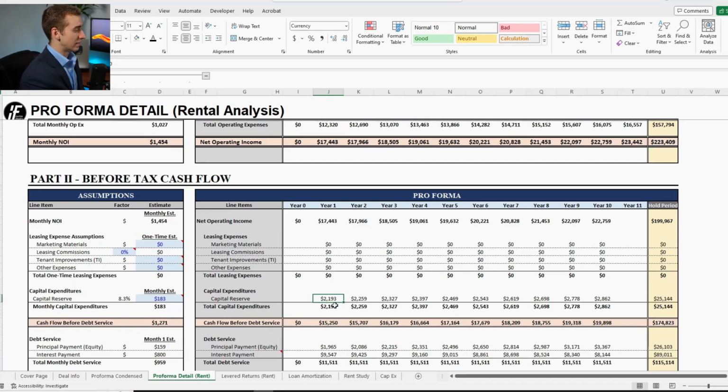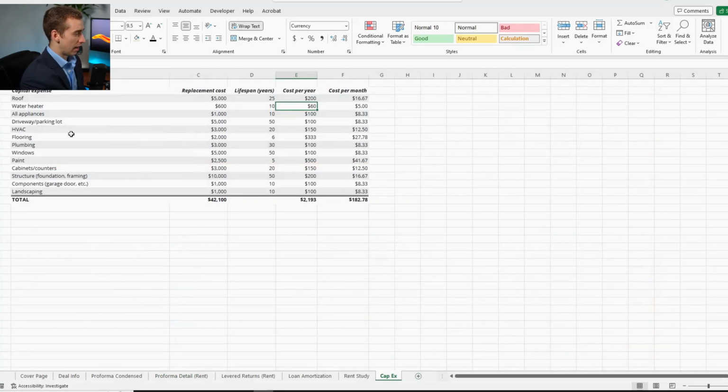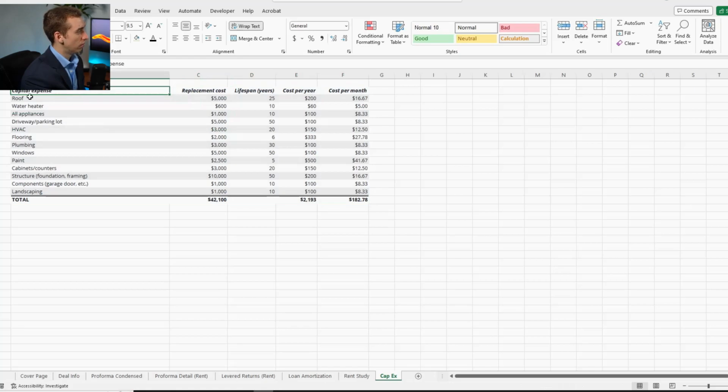Now, how do you actually predict CapEx? What you're gonna do is go over to a different tab, and basically map out all of the different replacement costs. So shout out to BiggerPockets, by the way, for this little table. I have not done this table for this property. I've just used it as an example for this video. But effectively what you will do is you'll have a capital expense column and you will map out all the different items that go into CapEx. So all the ones listed here are the ones that BiggerPockets says are typical.